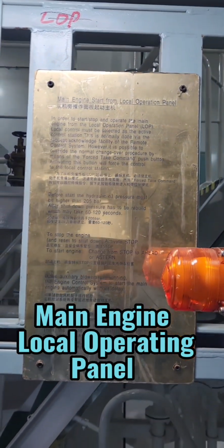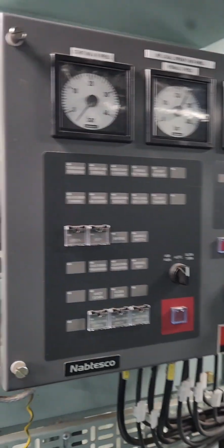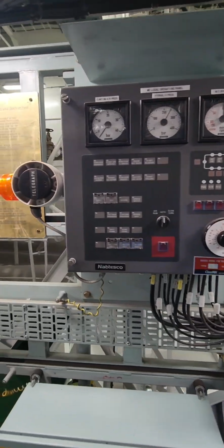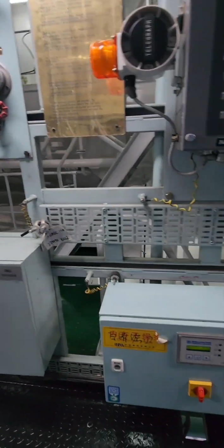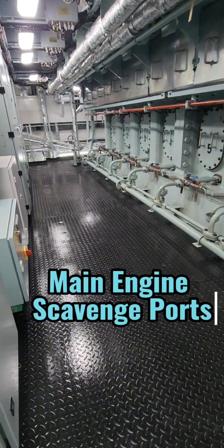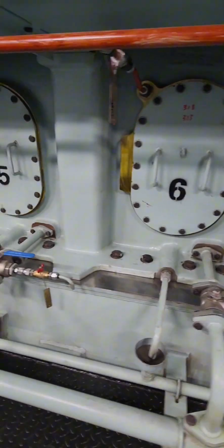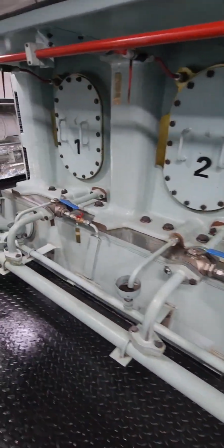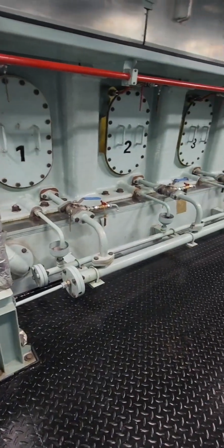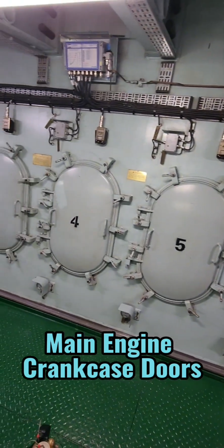Main engine, local operating panel. In case main operation fails from bridge or ECR, the engine can still be controlled from the ESC, which consists of the LOP. Main engine, scavenge ports. Scavenge air receiver. Main engine, crankcase doors.